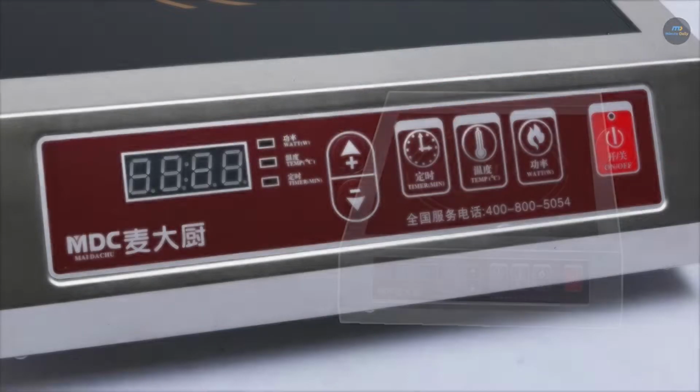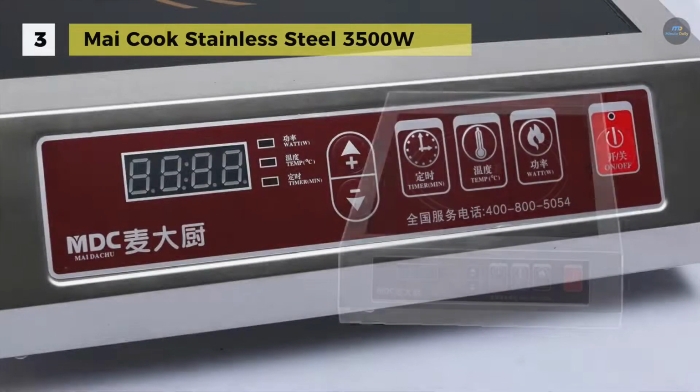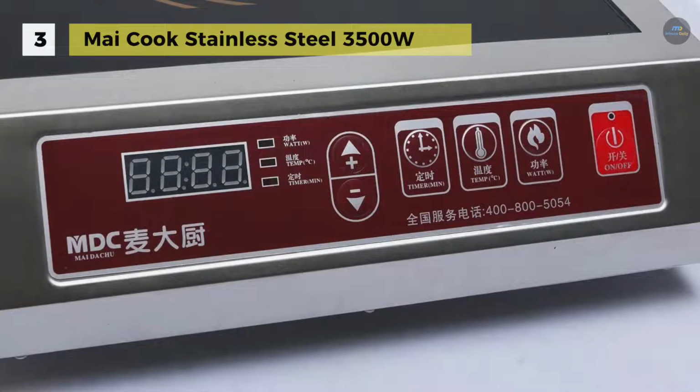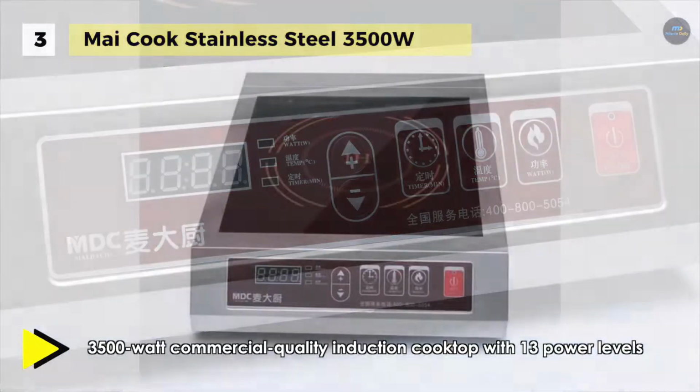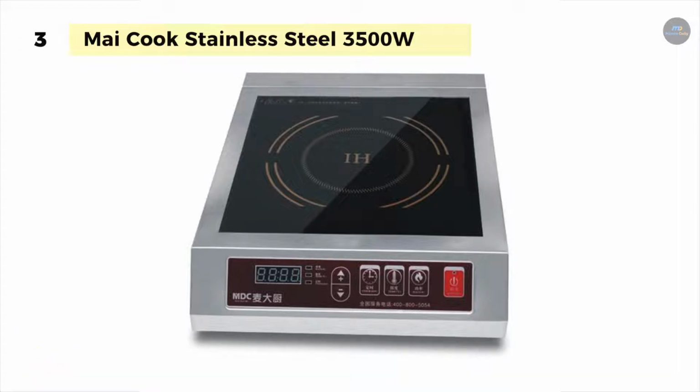The MyCook stainless steel 3500 watt electric induction cooktop has a digital display with push-button controls. It comfortably holds our 18-inch pots, and you will still have easy access to the controls. Also, it has a temperature sensor and temperature switches double protection to better protect the operation of IGBT and fault self-diagnosis function.